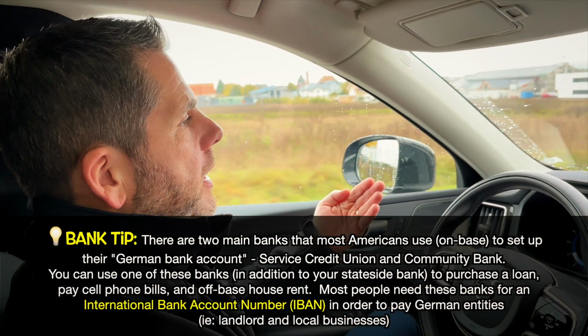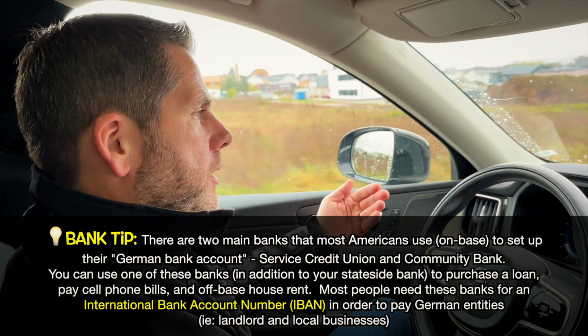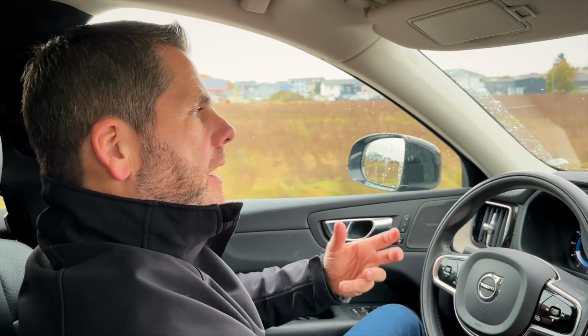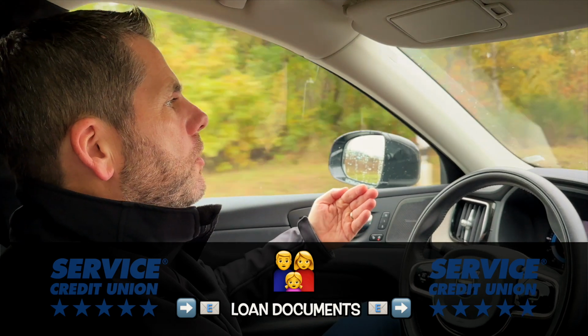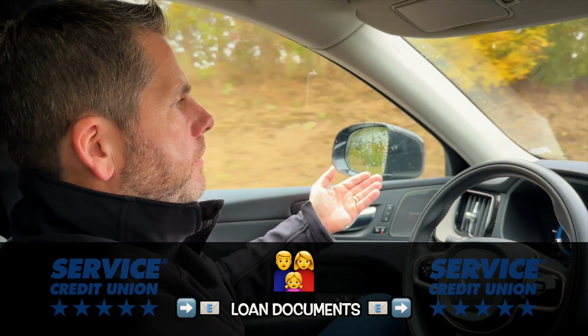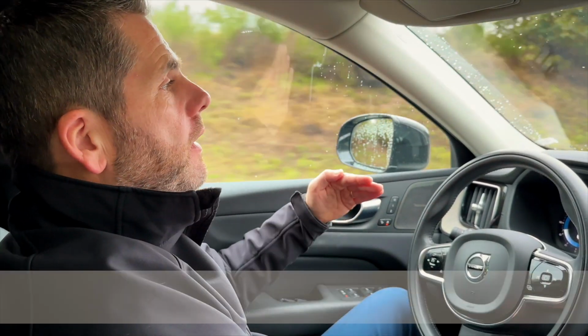The loan rep will put it together and give us a final answer about what the monthly payment is, what the terms are, what the interest rate is. Assuming that everything sounds good still, which it should do, Service Credit Union will email loan documents to the customer's email address, which they'll fill out themselves and digitally send back to Service Credit Union. And then the loan is funded.